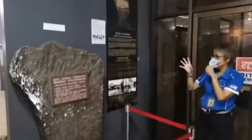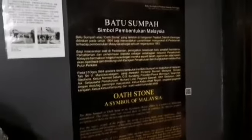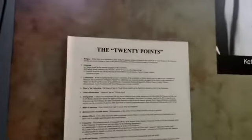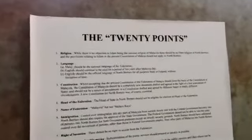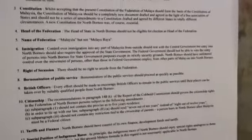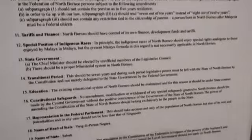And then finally, when this was unveiled, that was in 1964, on the 31st of August 1964, we had a representative, Tan Sri Muguntan Kawasangan, the Minister of Communication, who came here to unveil that oath. Yeah. So that is the oath stone. And because of that, we became part of Malaysia, and the 20 points of the constitution inscribed in the Constitution of Malaysia were also based on those 3 things that were promised. Yeah, so that's why finally on the 16th of September 1963, we became part of Malaysia.